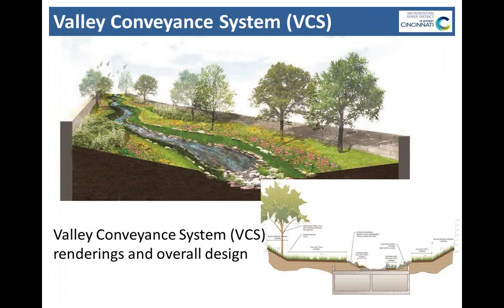And this is just another rendering of what that waterway would look like. It's intended to be a naturalized looking stream. However, the system is more advanced than that because underneath this system is a box conduit which is going to carry the majority of that flow during wet weather events, so that it controls flood elevations at the surface and provides better public safety.